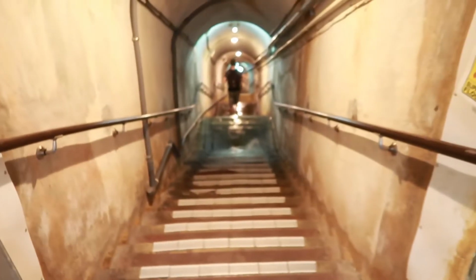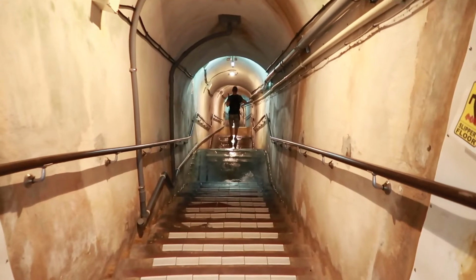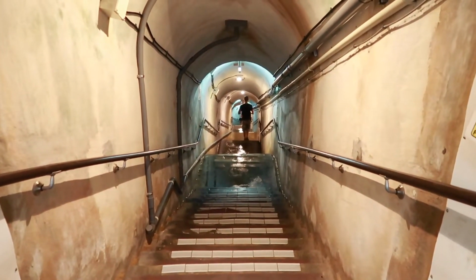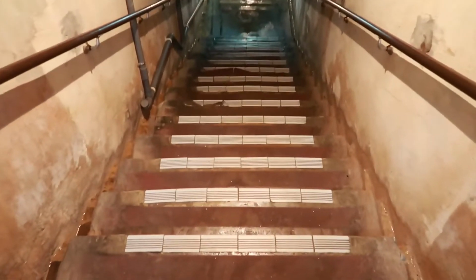We're just at the beginning of the entrance to the headquarters here. Who's ready to get claustrophobic? Just like the name suggests, it is well underground, and you go all the way down. So I'll just show you. There's Brendan descending into the depths.